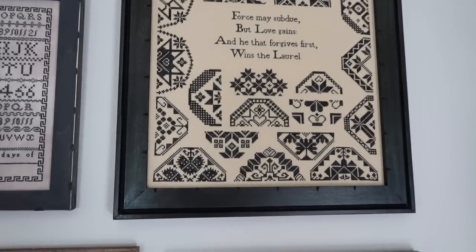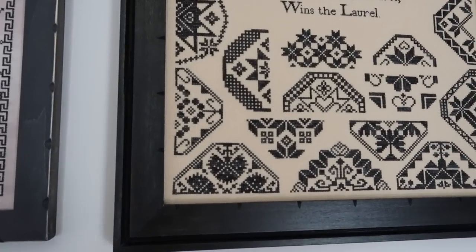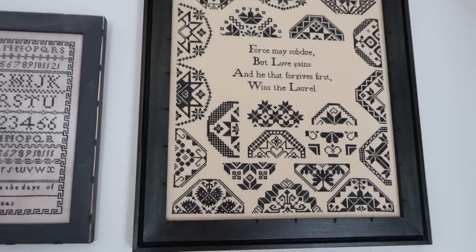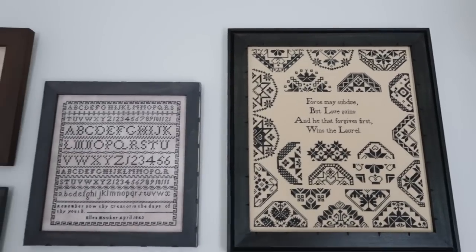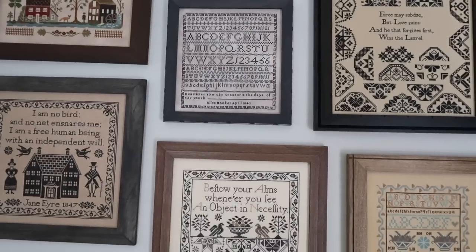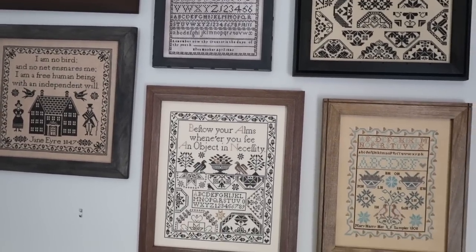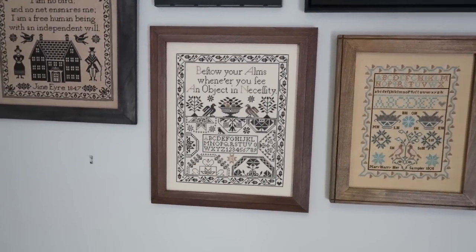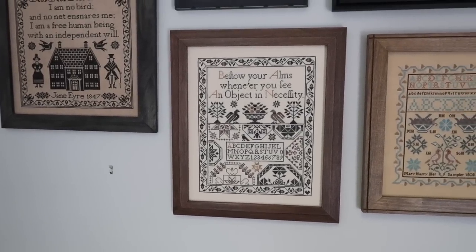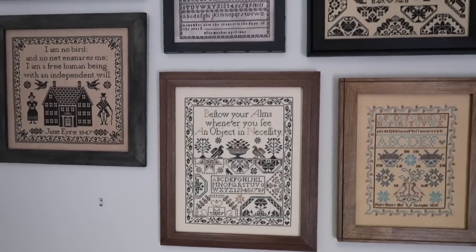I love those motifs in there. So yes, Kathy stitched that one, and her husband Neil, also a good friend, did all of the framing that you see. Every single one. Now you'll notice there's one empty little hook right there, and something was hanging there before.